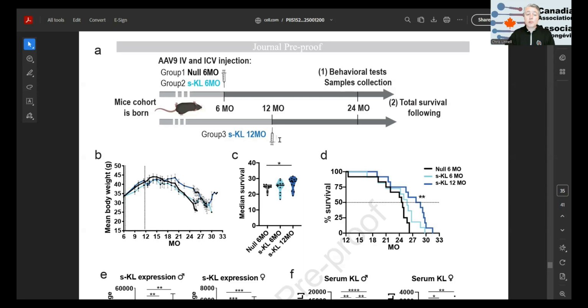The third group were injected with Klotho gene therapy at 12 months, which is the equivalent of someone in the early 40s. They were then tested at 24 months before living out their remaining lifespan. 24 months is the equivalent of a human in their late 60s.